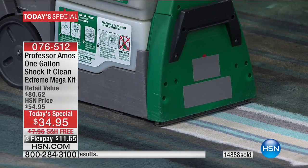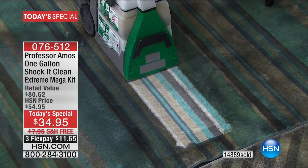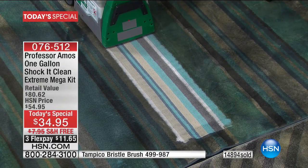Look at the color. The blue, the gray, the brown, and look at the white. Look at that white strip. You guys see the white? Shake your head up and down so I know you're with me. Look at the white. It's so clean. It's a deep, penetrating clean.